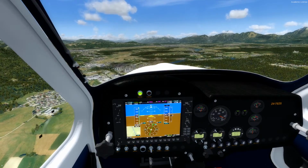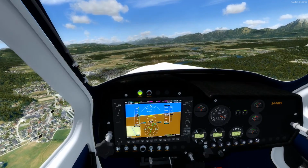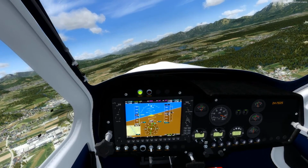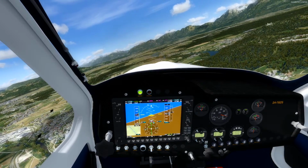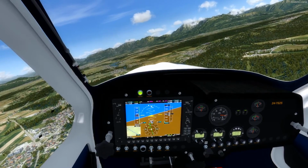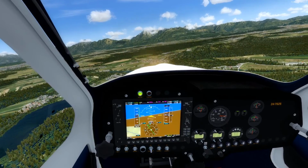We are almost reaching the Sierra 3 intersection and we can report that position. Sierra 5, Papa Golf Papa, overhead Sierra 3, 2500 feet for touch and go at Ljubljana. Sierra Golf Papa, cleared for approach, runway 30, report on final. Cleared for approach, runway 30, and we report on final runway 30, Sierra Golf Papa.